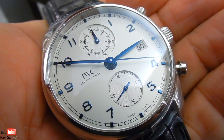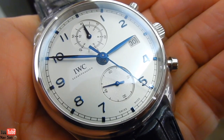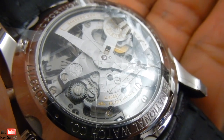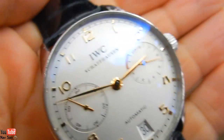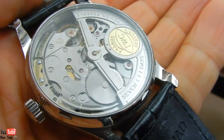Before, I had many clients ask for the blue hand in the classic chrono, because this is the in-house movement. They're looking for between the 7 days or the chronograph, but they want the in-house movement. Now everyone has to start making their own movements, because ETA are not supplying so many movements, but the prices have skyrocketed.